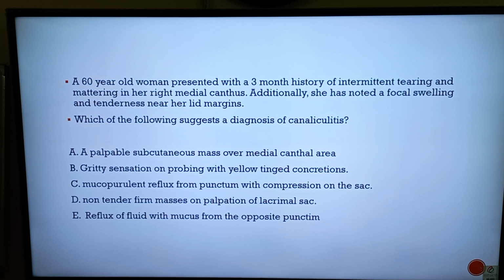A 60-year-old woman presented with a 3-month history of intermittent tearing and mattering in her right medial canthus. Additionally, she has noted a focal swelling and tenderness near her lid margins. Which of the following suggests a diagnosis of canaliculitis?